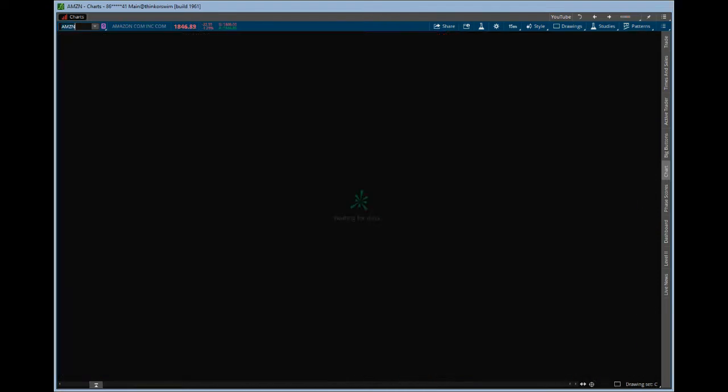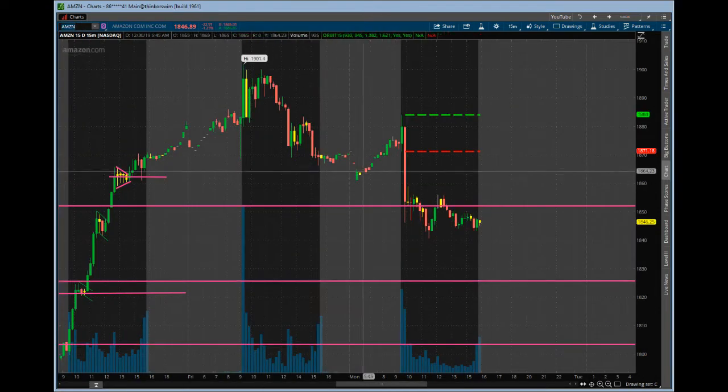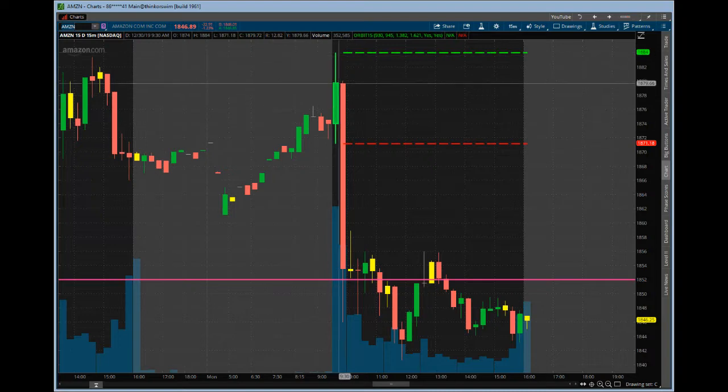But may as well look at its counterpart, Amazon, the other A in the FANG list right here. So that was a 15 ORB this morning. It tried to give a little bit of a pop here, but it was directed by the prior day's levels. 15 ORB down there this morning. So that was pretty interesting on Amazon as well.